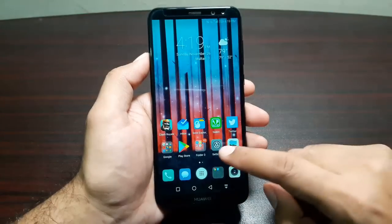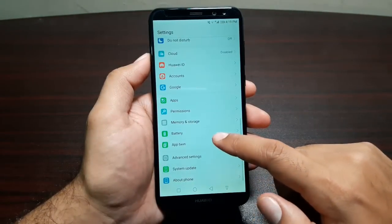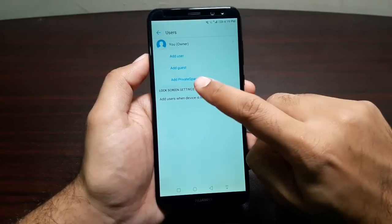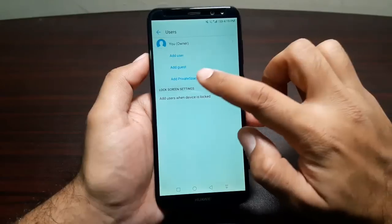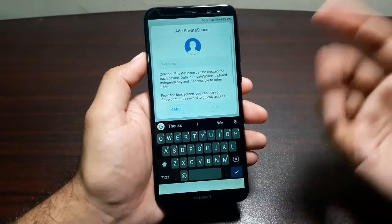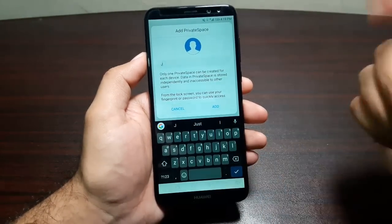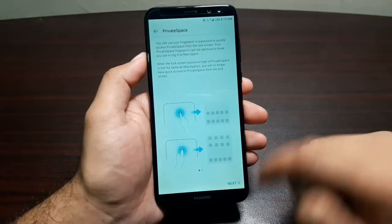Now there is another really incredible feature that Huawei has introduced and it's called private space. To see how it works, you need to go in settings, and in settings you need to go in advanced settings. In advanced settings, go in users, and here you will see this option called add private space. So simply tap on it and it will ask you for a nickname. In here, let's just say I will add J and press add.